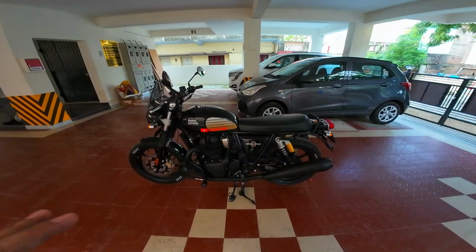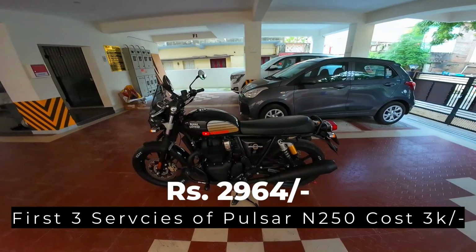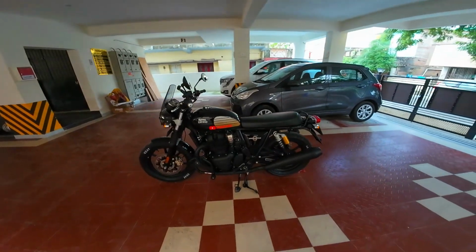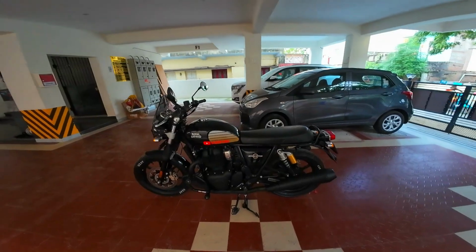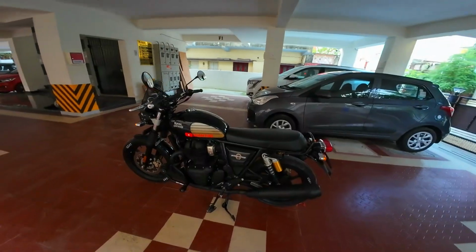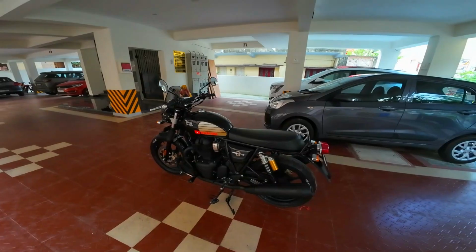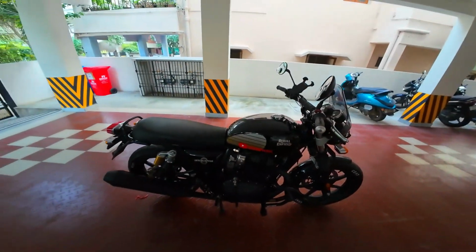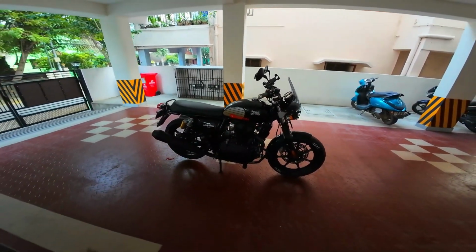So the service cost is 2,964 rupees. Wow, that's a huge amount. When you compare it with the Pulsar N250, the Pulsar's first service cost was 1,400 something, second service cost was 1,200 something, and third service cost for the Pulsar was around 500 rupees because it was only the chain cleaning and lube, as I did not have the kilometers done, so it was not done. So the total cost of the three services of Pulsar is equal to one service cost of the Interceptor.